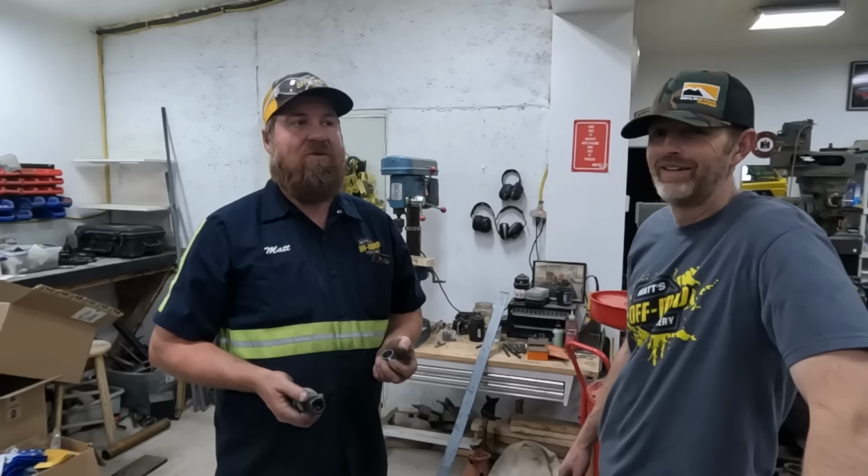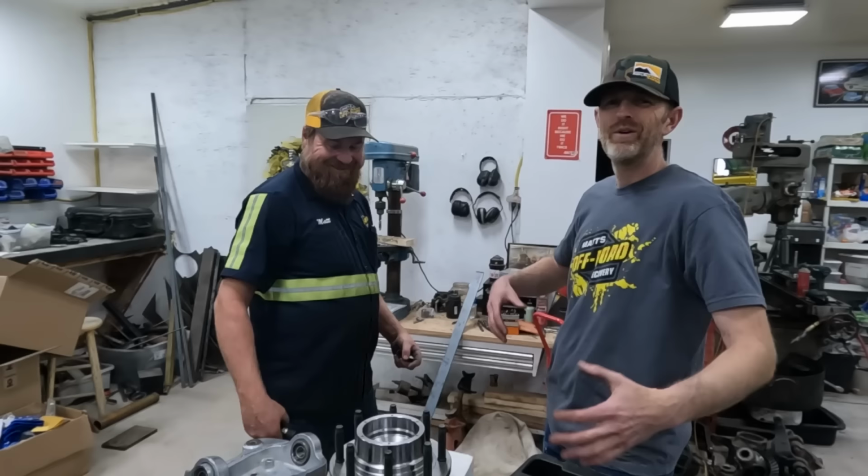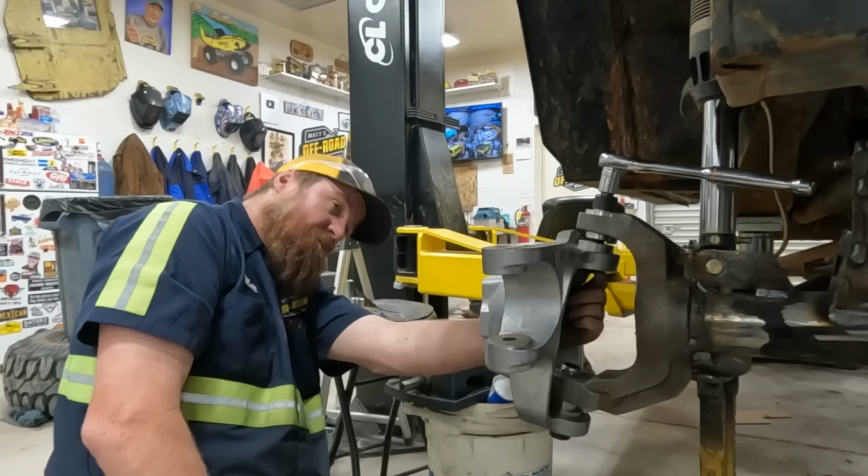But while we're waiting for lunch to get here, we're going to just install one of these hubs to see if we're smart enough to do it. We're kinda doing things out of order, just cause that's how we do it, to confuse you. Let me see the bolt. Looks like it may line up.